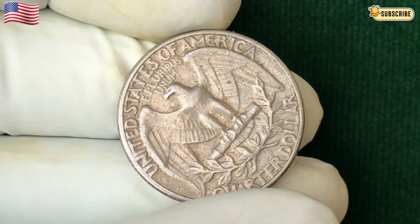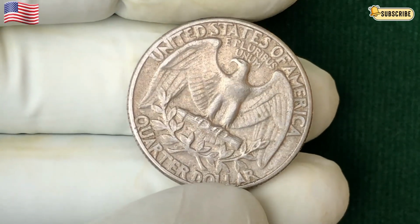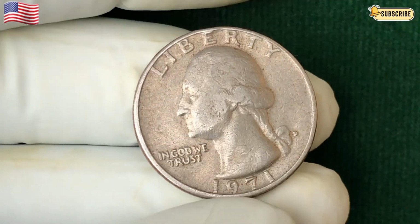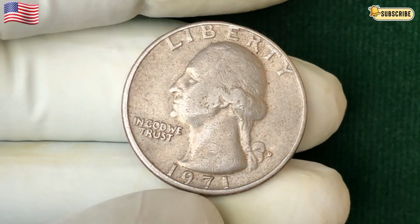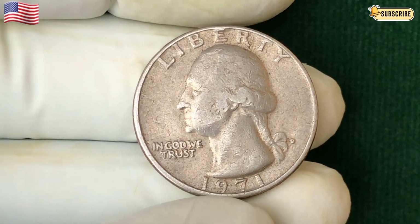This incredible value is a result of the coin's rarity, condition, and any unique features that set it apart from the regular quarters in circulation. So, before you toss that 1971 quarter into your change jar, take a closer look. It might just be worth a small fortune.